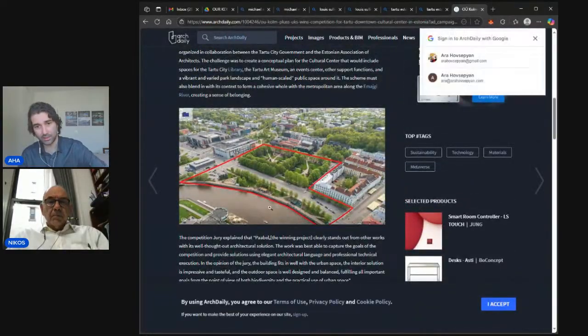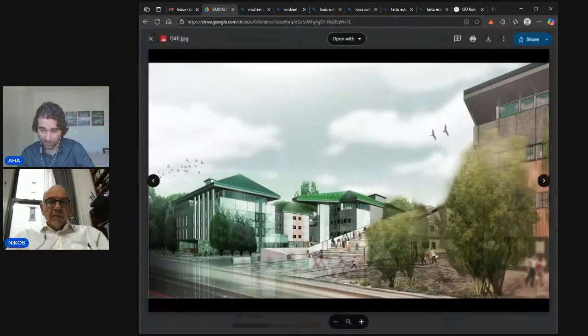But here we see the site we had. And my strategy was that I didn't want to build anything here because, again, I was thinking take the best part of the site and don't build there. So I had the rest.